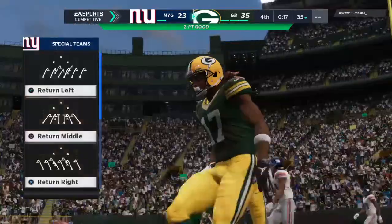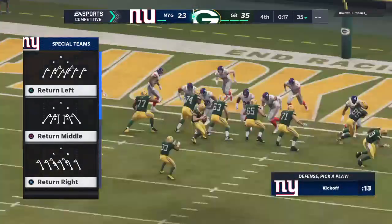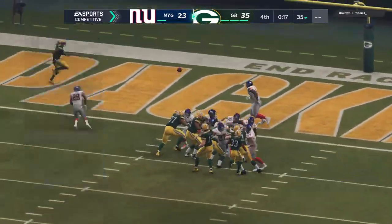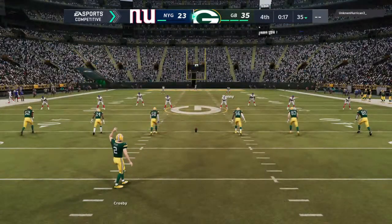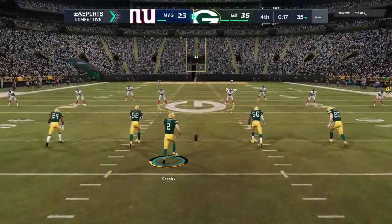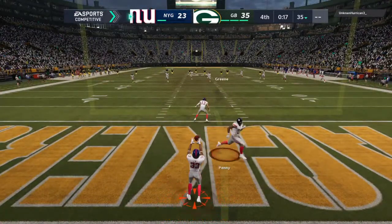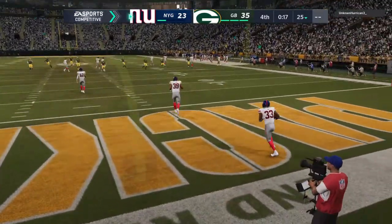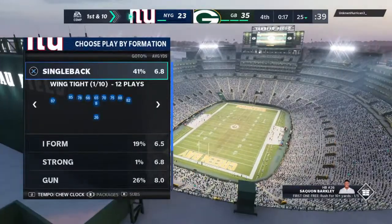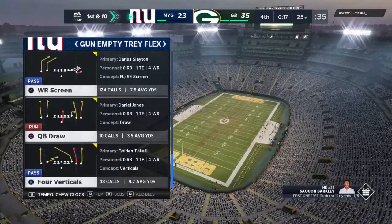And, of course, on the two-point try, had the option to run or pass. They pass it there, and it works. Felt pretty straightforward, didn't it? An open receiver, ball's put on him, 2 points for them. Mason Crosby to kick off for Green Bay. Now after the touchdown, here's Crosby to kick it away. That's fielded on the back line of the end zone. Lions take over 1st and 10 at their own 25-yard line.